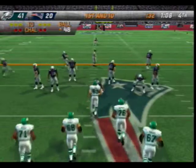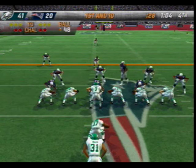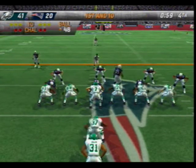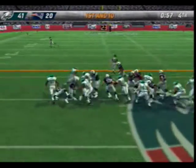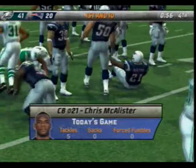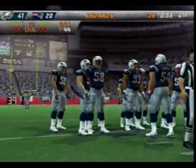First and 10. Ball on the 48-yard line. They line up in the I formation. Roethlisberger with a man in motion. Gives the ball off. McAllister is there for the tackle at the 44. Dillon rumbles forward for a gain of four.